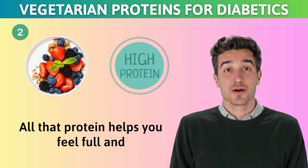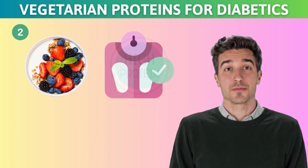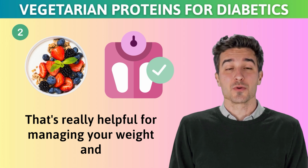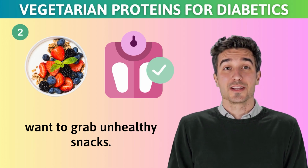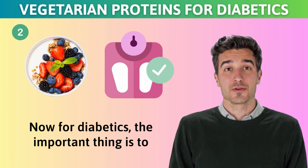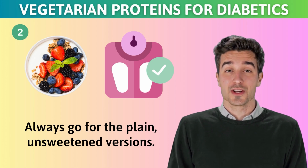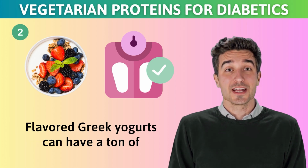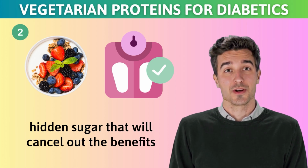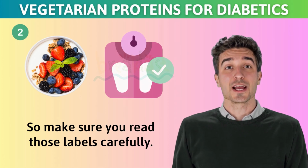All that protein helps you feel full and keeps hunger away between meals. That's really helpful for managing your weight and stopping those blood sugar drops that make you want to grab unhealthy snacks. Now, for diabetics, the important thing is to pick the right kind. Always go for the plain, unsweetened versions. Flavored Greek yogurts can have a ton of hidden sugar that will cancel out the benefits for your blood sugar. So make sure you read those labels carefully.